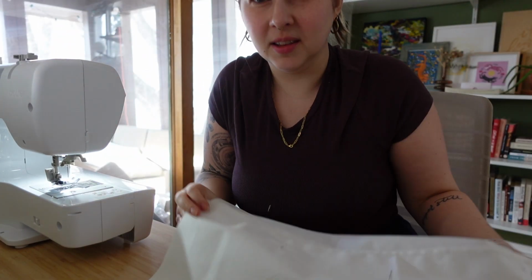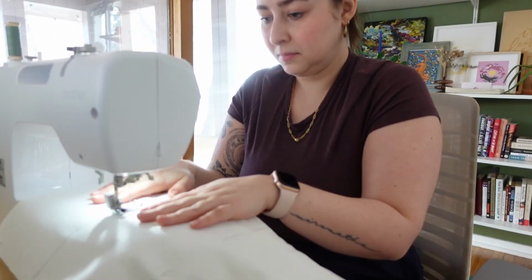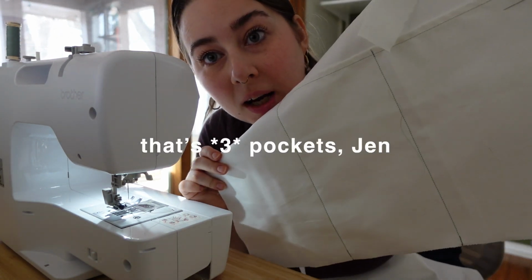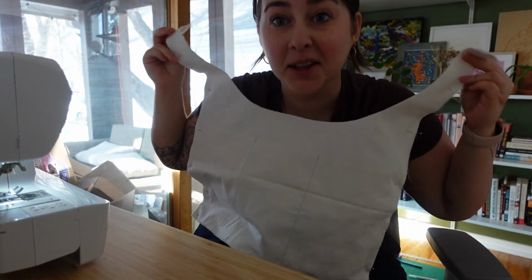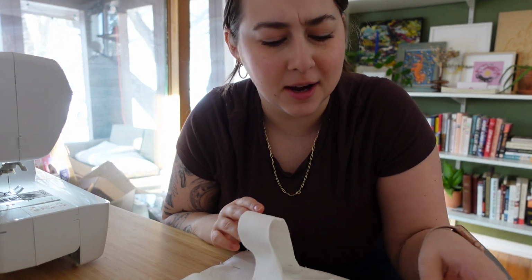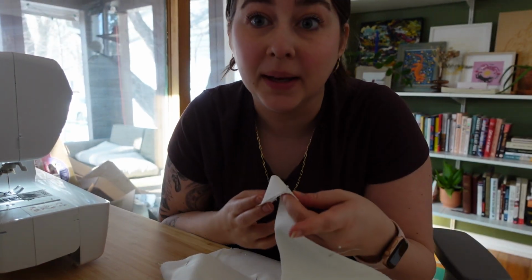I've kind of marked the lines where the pockets are going, but it's not that particular, I don't think. And now we have 2 pockets. Okay, and now I have the other side of the lining piece pinned to what I've already sewed to get the lining done. Obviously my cutting was not very consistent because not everything lines up perfectly, and also I've bent so many pins already.